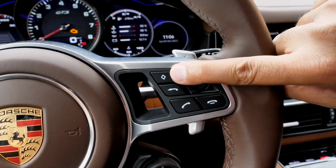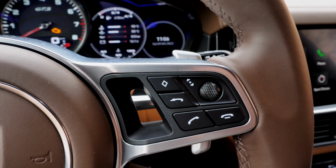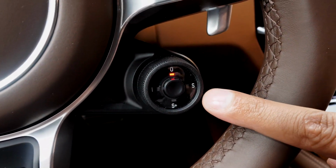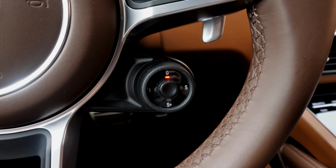This is a hotkey button that you can personalize to do whatever you want. Right now we have it set to turn on the sports exhaust when we want to be loud. Down here we have the drive mode selector, similar to the one we see in the Macan, with that sport response button to activate that extra boost for a small amount of time.